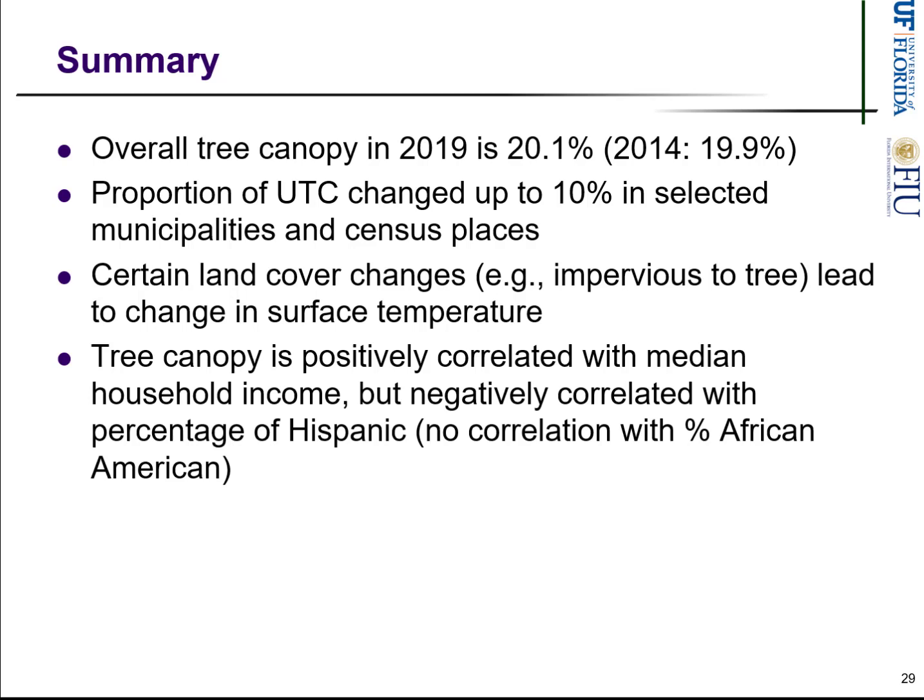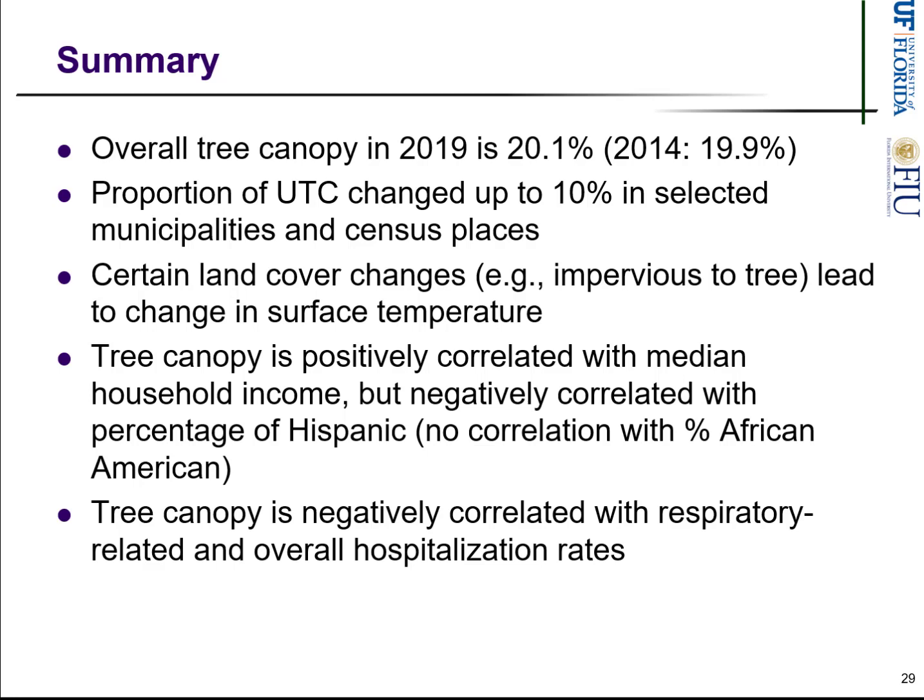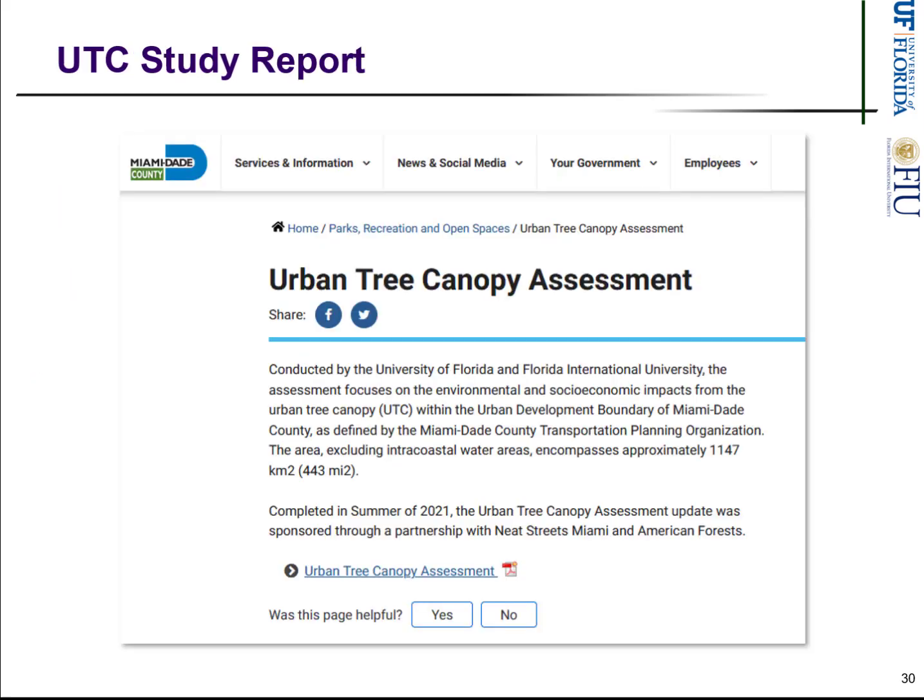Tree canopy was positively correlated with the median household income, but negatively correlated with percentage of Hispanic population, where the effect is even stronger in 2019 than in 2014, and the correlation with percentage of African American population became non-significant in 2019. Also, it was found that tree canopy is negatively correlated with respiratory-related and overall hospitalization rates. So people tend to be healthier in areas with a lot of tree canopy. More details about this study can be found in the Urban Tree Canopy Assessment Study Report that can be downloaded from the county website as a PDF file.